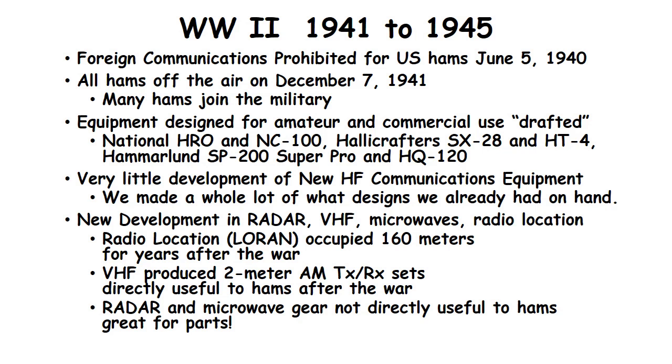World War II was a big game changer for amateur radio, and of course for everybody else as well. In 1939, the belligerent countries in Europe, their hams disappeared from the air. By the middle of 1940, United States hams were prohibited from communicating with any foreign country stations. And in the latter part of 1941, 160 and 80 meters in particular were being taken over, or were scheduled to be taken over partially by the United States Army for military exercises. Of course, things really changed for us here in the United States on December the 7th, 1941, when all hams went off the air for the duration.